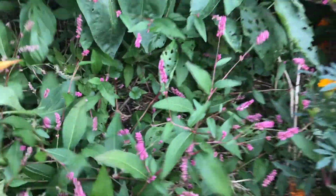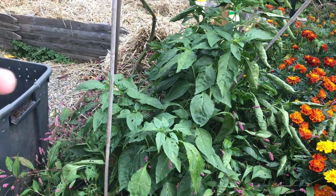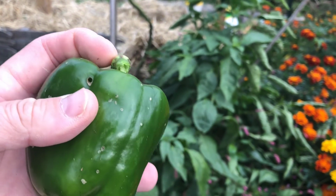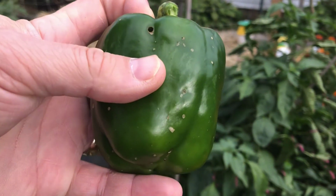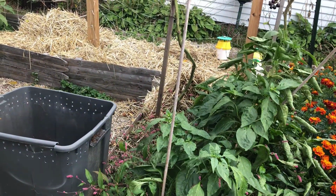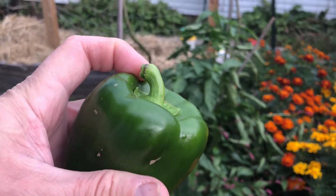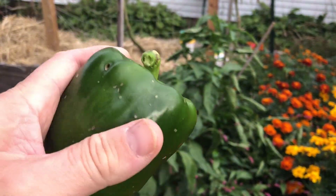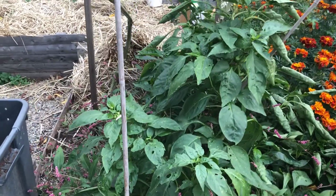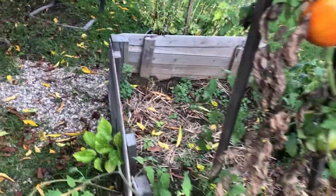In fact, you can see that this one I just pulled off right there, but it's got a little insect damage, so I'll probably open this up and see what the story is inside. If it's good, we'll keep it. If it's not, I probably won't. Chances are it's looking like it's starting to brown. I'm going to guess that there's a pepper maggot in there. But the California Wonders have done me well, and that's mostly it for my garden, actually.